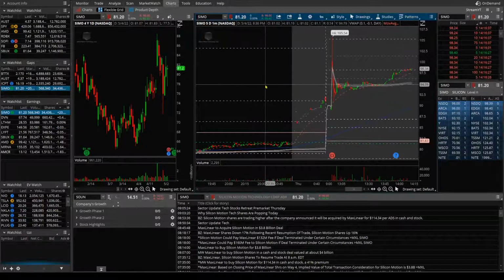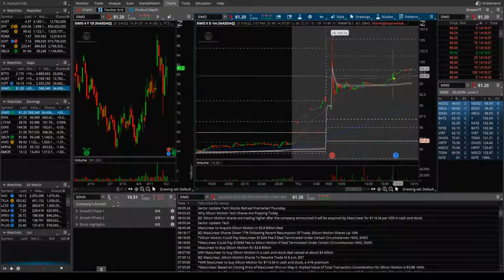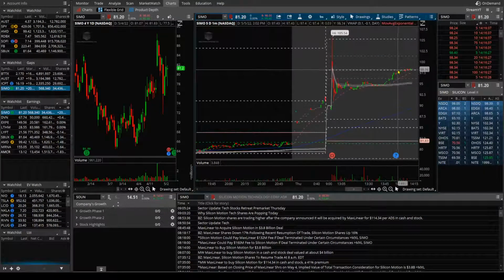SIMO, it's an earnings play, yes, but I just don't like the way it's trading with the volume. It's very thin, but it is a higher priced stock or mid-range stock. So usually the volume could be low on these, and then it picks up after the open. This is the first day of the earnings play and the earnings were positive, I believe, because it's holding up. Now, I don't need to check what the earnings were. The price should tell you.